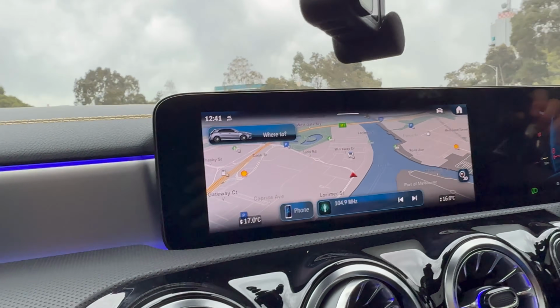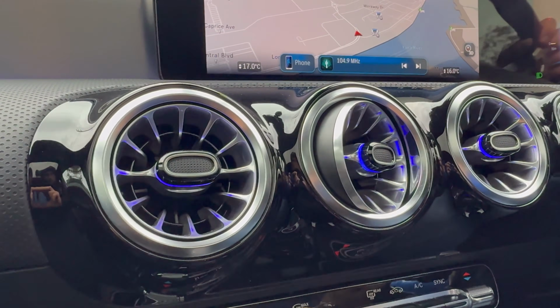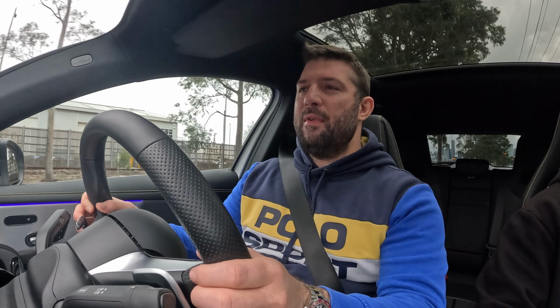Now, I do like the way this thing responds to your inputs though. It does feel just that little bit more sharp across the board, whether it's the steering or the dual clutch 8-speed, everything is a little bit faster. The responsiveness of this 8-speed, I mean, it must be milliseconds, but it definitely is faster than the 7-speed dual clutch in the RS3.